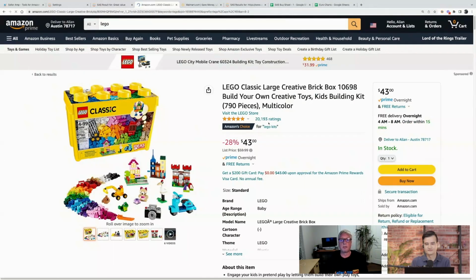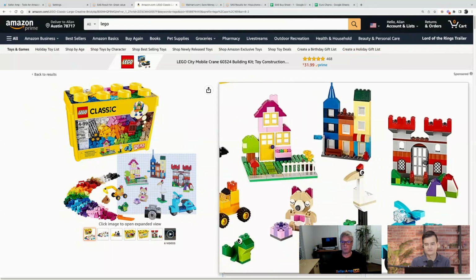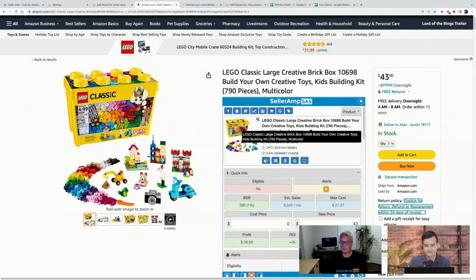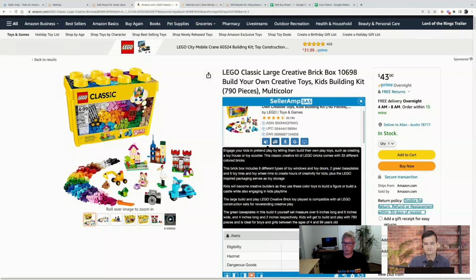So what we can do, we can have SAS coming up automatically, or we can have it on, just clicking the toolbar will bring up the SAS analysis. So what that's doing here, the first panel is the product panel. It's telling you the quick info about the product, so you can make sure it matches what you're actually looking at. Then it shows you the dimensions and the bullet points.